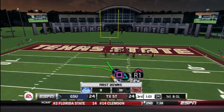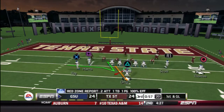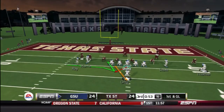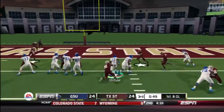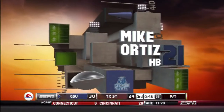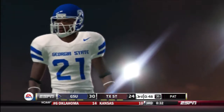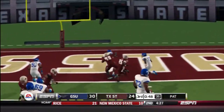On that goal line. And here comes the 1st and goal after a nice scramble from Mad West. Here comes Ray in motion. West handed off to Ortiz and a nice touchdown. 30-24, and they get yet another touchdown. This has been an offensive showdown so far in this game.